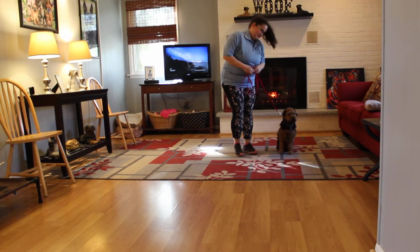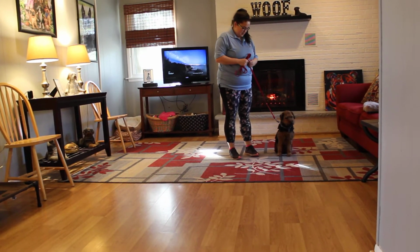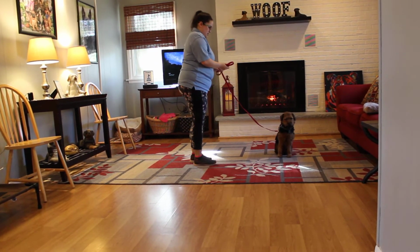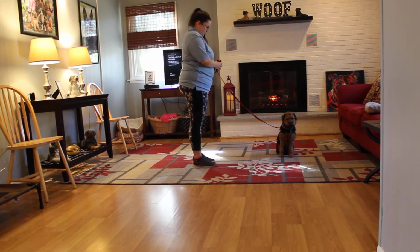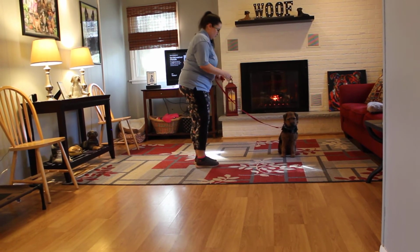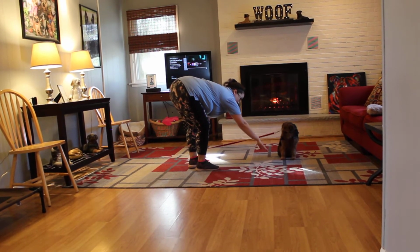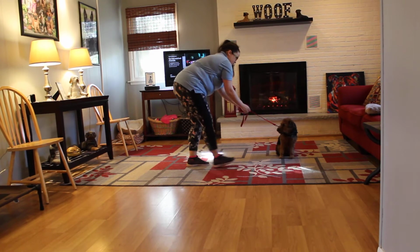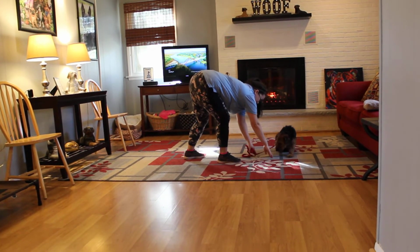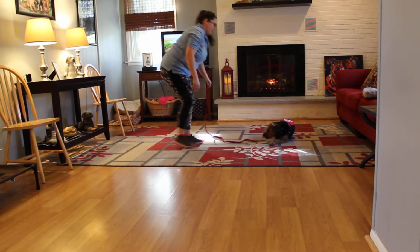And the next command that we're going to demonstrate is the down from a distance. So Bernadette's going to leave him in a sit-stay. Stay. She's going to turn to face him. This is the only time that you're going to use your right hand to give the command, and you're going to tell him to down from a distance. Down. Down. He's being a little stubborn today. Down. There we go. We chalked it up to him not being awake yet. Stay. Good boy.